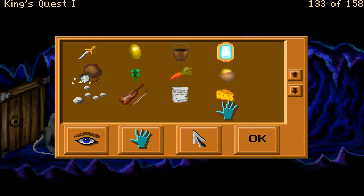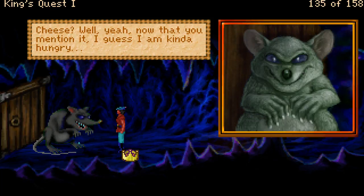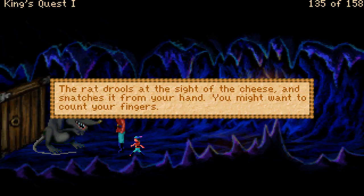The cheese. Cheese, eh? Well, yeah, now that you mention it, I guess I am kind of hungry. The rat drools at the sight of the cheese and snatches it from your hand. You might want to count your fingers.